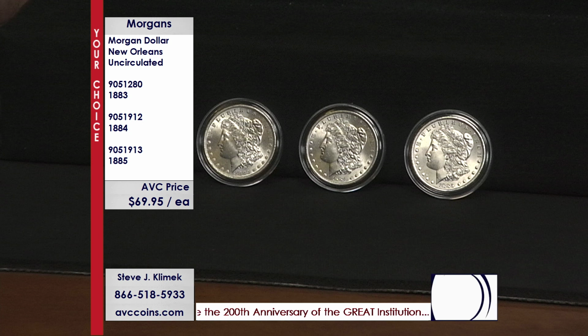These are silver uncirculated Morgan dollars at only $69.95. That's a deal.